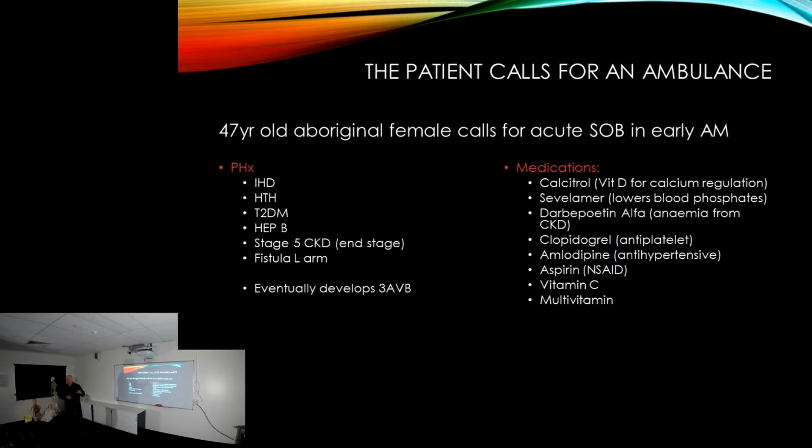And this lady eventually develops a 3rd degree heart block, but not on us today. Her medications, and we spoke about this in the previous presentation, which is always good to have a link. It either proves we're both full of it or we're both telling the truth.